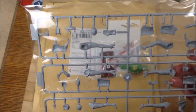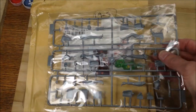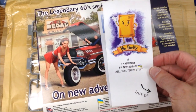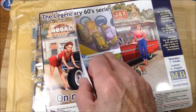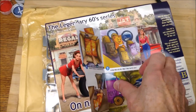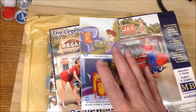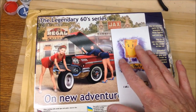And I know from experience, I've done 2 or 3 of these already, they fit together very well, and they're a lot of fun to paint. So I got that, and then it came with this little brochure here, pamphlet, Mr. Packy. I'm from the Ukraine, I'll tell you my story. A little cartoon pamphlet about the packages being shipped overseas. It's kind of fun. So it's good to see that things are still moving around over there.